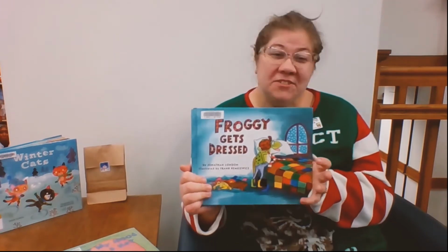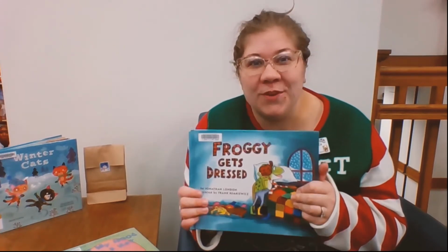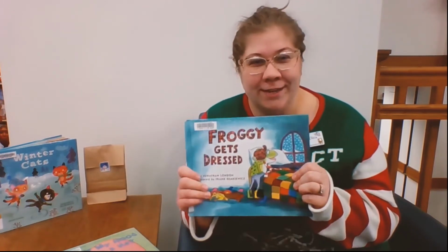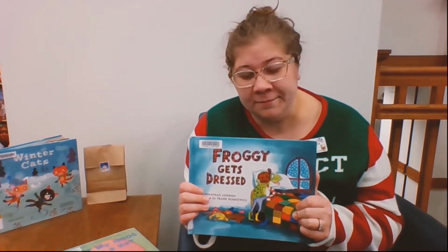Froggy had to put on a bunch of different layers to go outside and play in the snow because it is so cold. You want to be able to stay outside and play for a very long time. So you need to make sure you put it all on in one go, so you're not like Froggy going in and out and in and out and in and out of the house until you're so tired you can't even play outside in the snow.